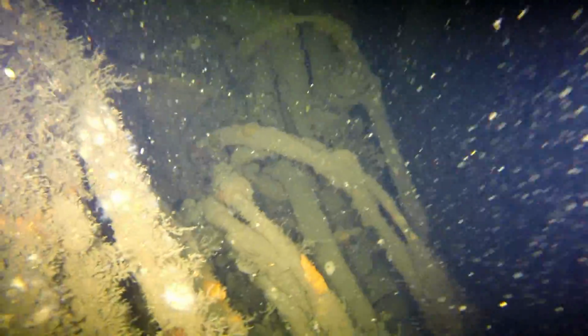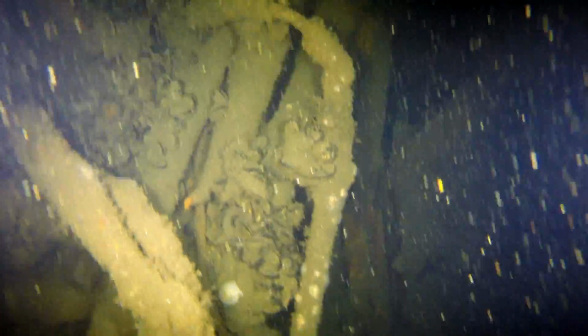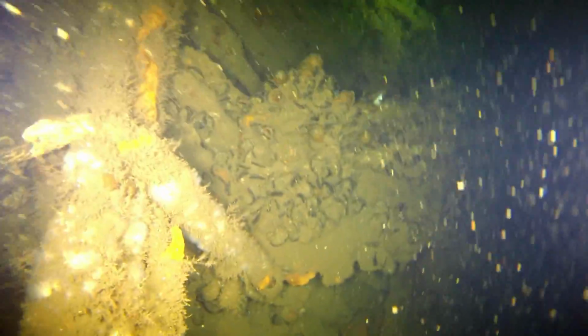This isn't too bad. You can see here all these wires and pipes and things. There are a lot of entanglement hazards on a ship like this because this is an authentically sunk ship. Basically, this was a loss of life and property. There are shipwrecks down in the islands that are artificial, and all the wiring and things like that, oils, they've all been removed prior to the sinking of the ship to create an artificial reef. This is 100% the real deal.